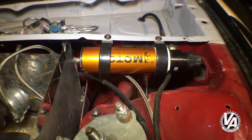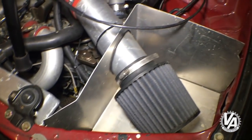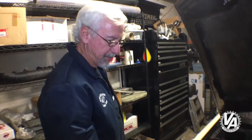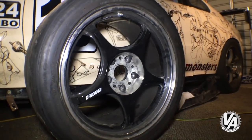It has Moton triple adjustable shocks. You can see here there's something to keep the hot air from the engine from getting to the intake air tube. That way it's not hot air that it's then trying to intercool later. It's set up to run a 255 wide tire on it. It runs like an 18-inch wheel. We're probably going to actually run slicks on it.